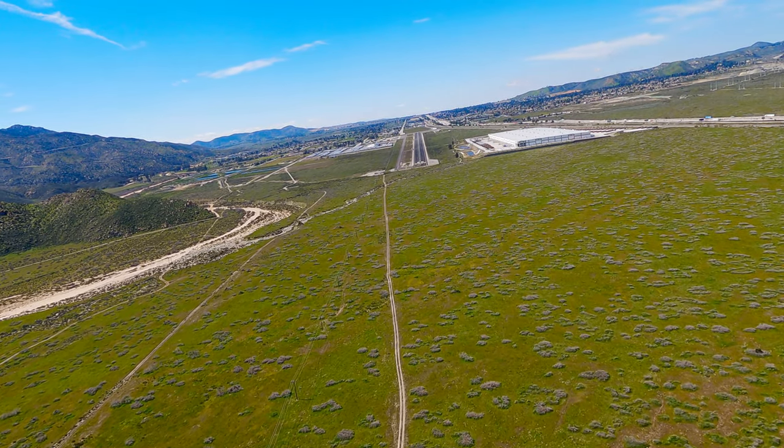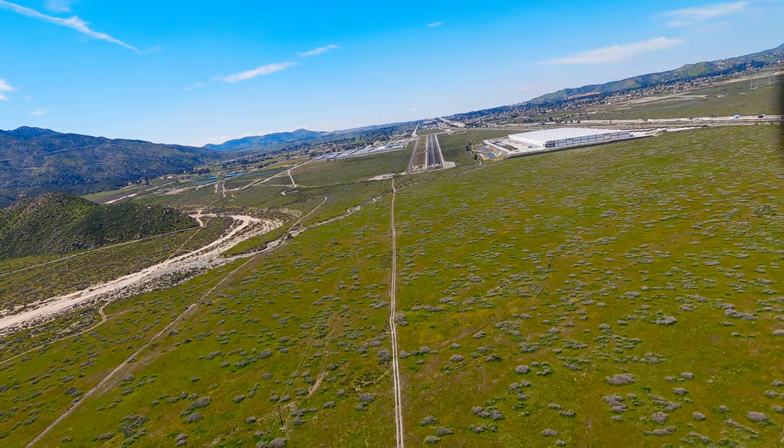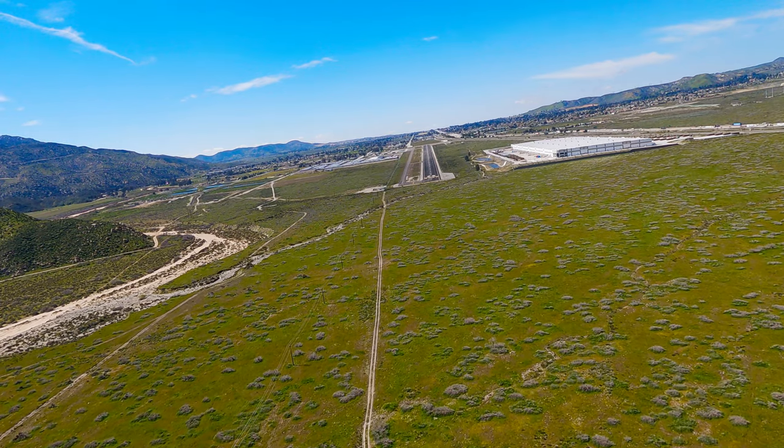Mike shared another story. A Cessna 152 pilot called in and said that he could literally see cars driving faster than he was flying because of those headwinds.